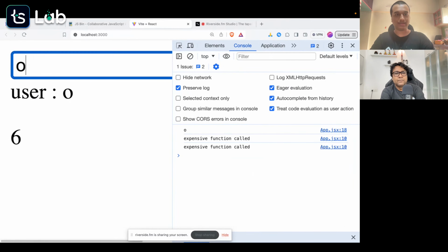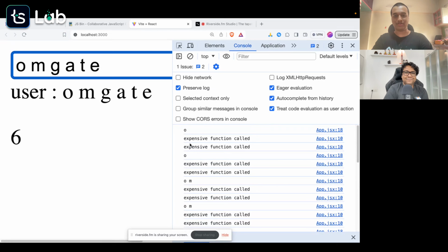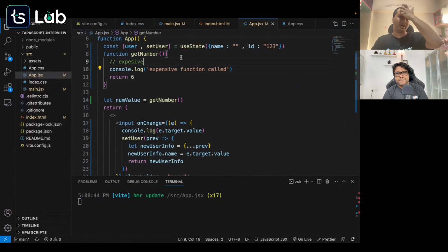Now, check this. When I put in spaces, this is 1, 2, 3, 4, 5, 6, 7, 8, 9, 10, 11. So that's 11 times this particular expensive function was called. Now, if this function was dependent upon the user value, then it would be a different case, but it is not. Then what shall we do?